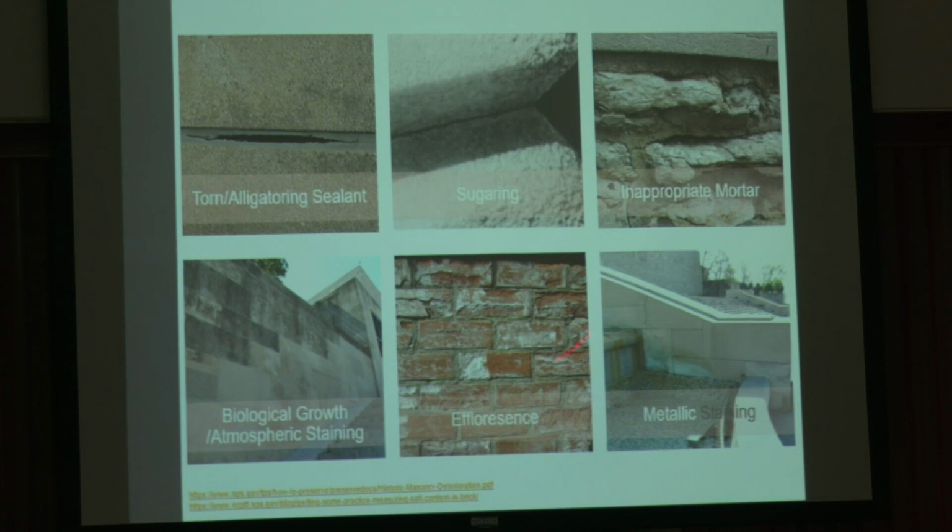Efflorescence. This is getting water in the wall, and it comes out at the base of your bricks. It's bringing salts and everything from the mortar or from the masonry material itself through. We've all seen buildings that have a lot of efflorescence on them. You can see it today when people build those big black buildings in the shopping malls where they have white patches all over. It's all efflorescence. And then metallic staining.